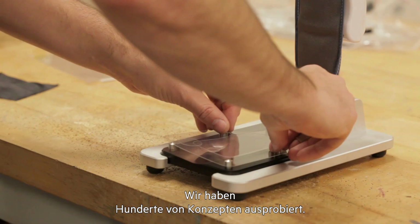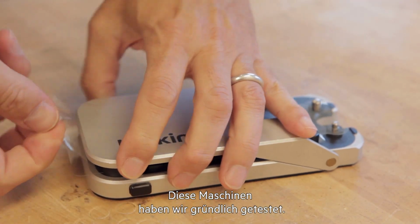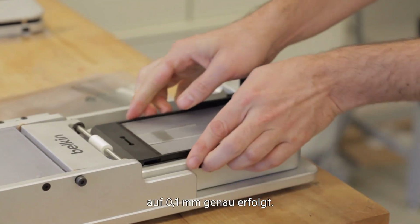We started out with hundreds of concepts, got down to 4 machines, and with those machines we did a lot of testing. We tested literally thousands of overlays to make sure that we were getting right on spec with our 0.1 millimeter alignment.